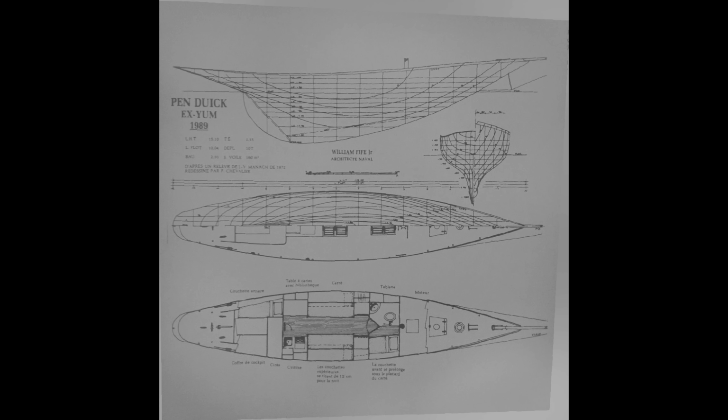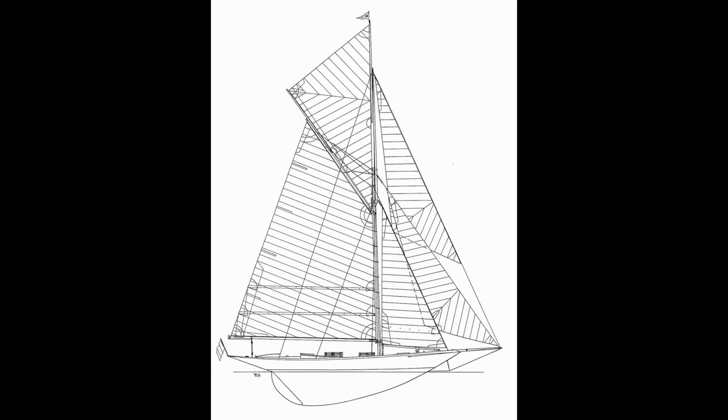And one of the boats we were really drawn to, and Fall found it. I'm not going to pronounce it because it's quite tricky, but it was a boat called the Penduic, something like that. Basically, this is the main boat we took a look at. We tracked down the daughter of the guy who originally designed it and built it out. That was Eric Tapardy.